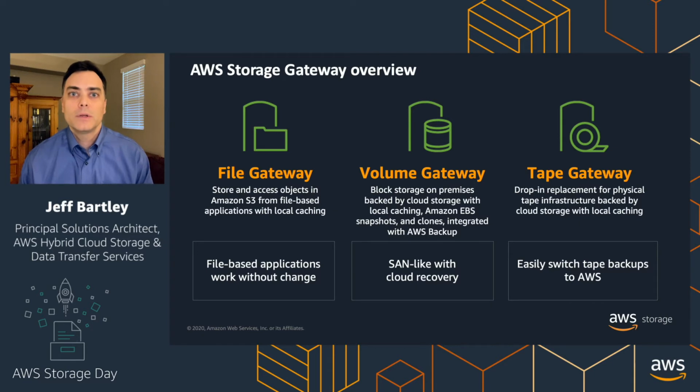The second mode that Storage Gateway deploys in is Volume Gateway mode. As a Volume Gateway, Storage Gateway presents data as iSCSI block storage LUNs. And customers can use these to back their application servers, for example. And Volume Gateway provides the ability to create snapshots of your iSCSI volumes in the cloud as EBS snapshots. Volume Gateway also integrates with AWS Backup, so our customers can schedule their snapshots and manage their snapshots from one central location.